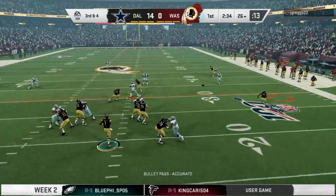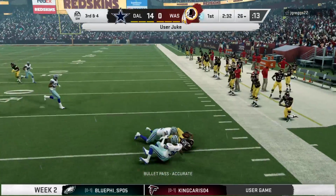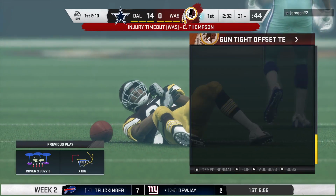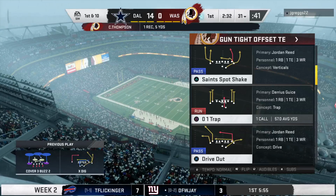From the gun, Haskins on 3rd down. He's got Thompson here, complete. And he's brought down, but following a pretty juke move that gives him the 1st down.